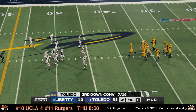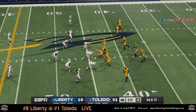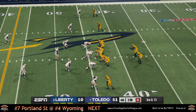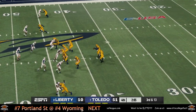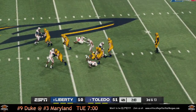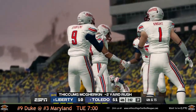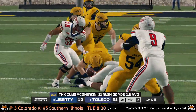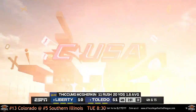Man left, man left. Third down. Hey, check Mike 21. Check Mike 21. Set. Red 18. They run it for the first, and he's stopped. Loss of 1 yard on the play. That brings up 4th and 15.